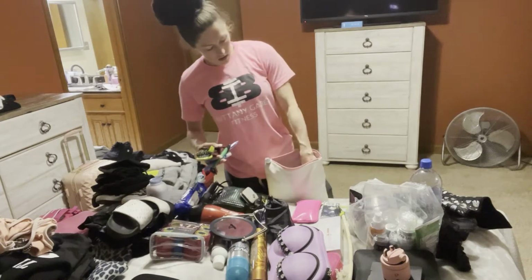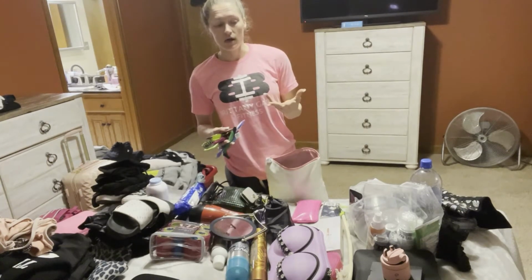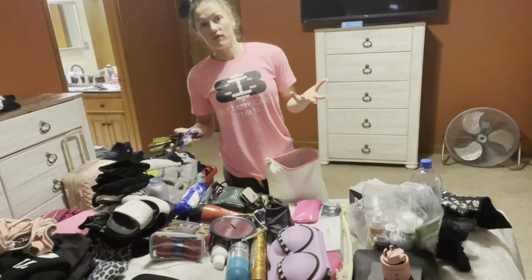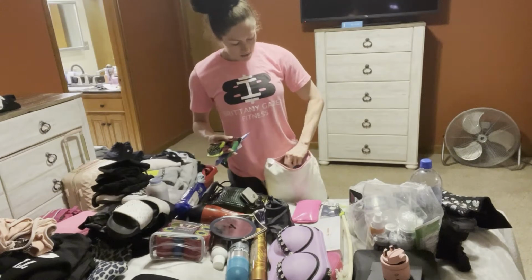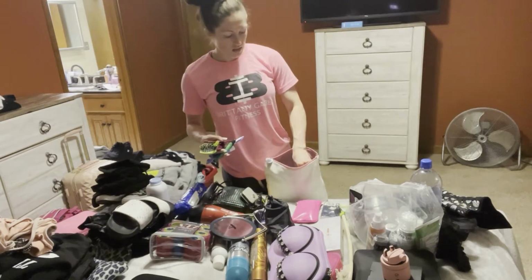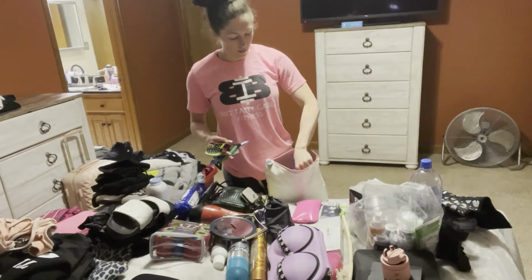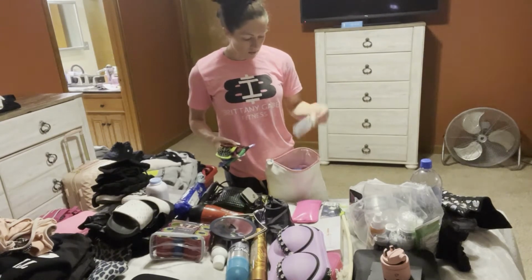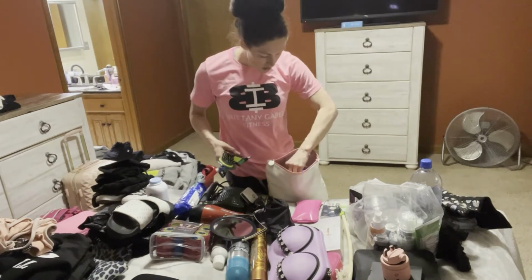I've got extra lipstick. I am getting my makeup done, so I don't need to bring a full face of makeup, but I did bring some because we are doing pictures and team posing on Friday. Brought some makeup remover wipes, some contact solution, again just in case my contacts fall out.